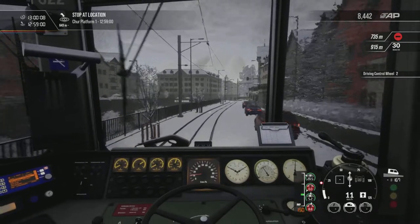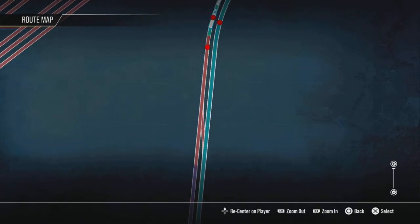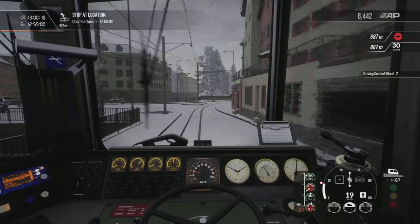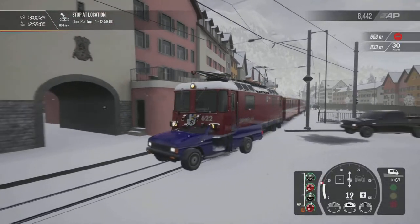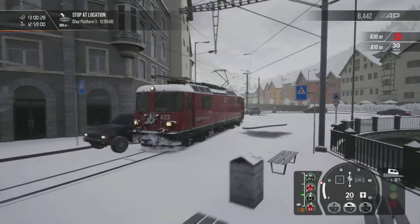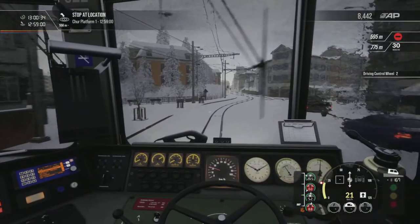Let's get going. And hopefully that train will move out of the way. It's sort of blocking the way at the moment, which isn't great. Well, I think the red light is at the end. No, the red light's at the end of the platform. Oh my god. Oh, same pickup. Oh my god, they're all going, oh wow. Okay, that happened. Yeah, I think the red light's at the end of the platform, so we're all good.